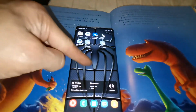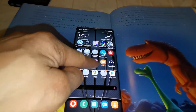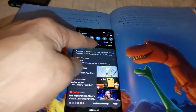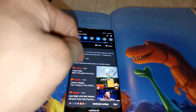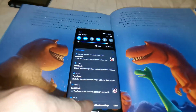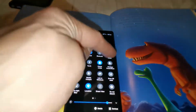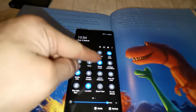The good thing I like about this is, anyone with small hands who can't reach the top can slide down from anywhere. Another good thing is, your notification bar, that's one slide, but you can actually slide it down even more. So you pull it down and it's right down the bottom then, so it's easier for you to access and get to whatever app or shortcut you want.